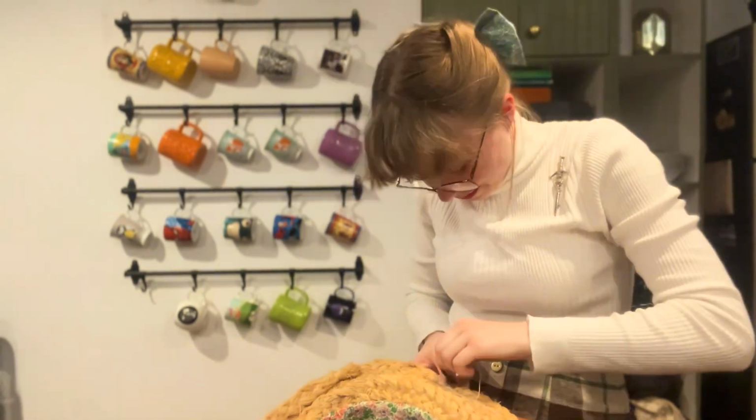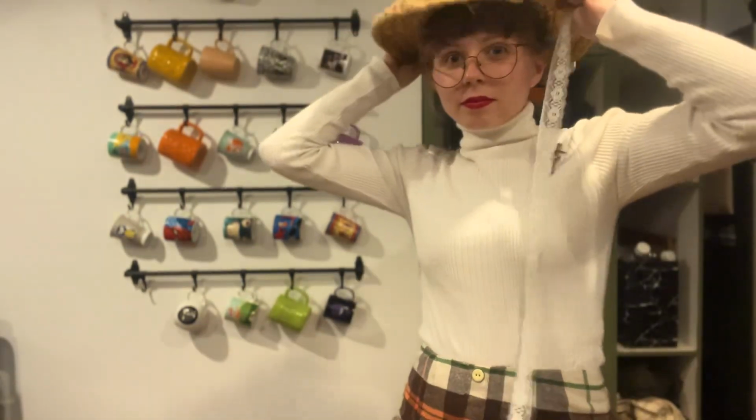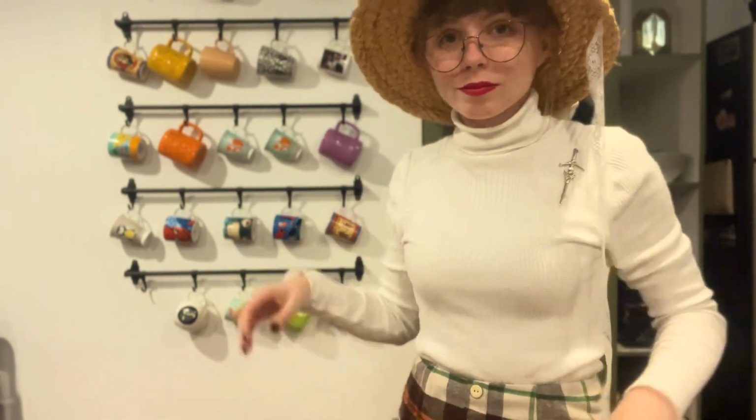I was surprised at how easy it was to actually sew onto a straw hat. It's not something that I've ever done before. Millinery is not one of my strong suits, but I really enjoyed doing this little element of the project.